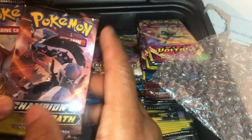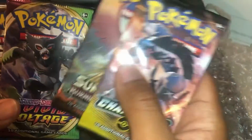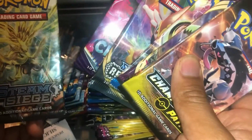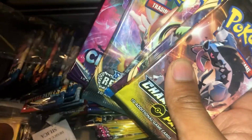So, got Champion's Path pack, Burning Shadow, Sun and Moon, Vivid Voltage pack, Breakpoint. Who loves Breakpoint? Rebel Clash, Chilling Rain, Steege.